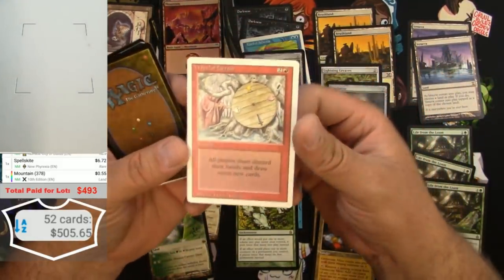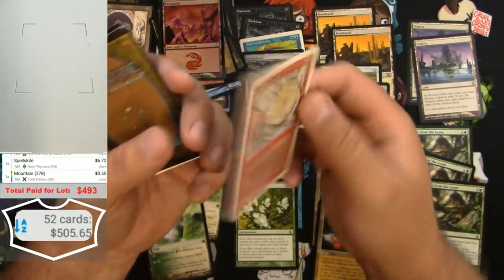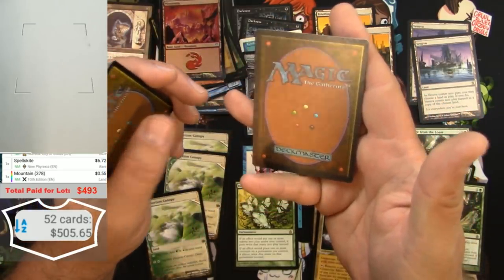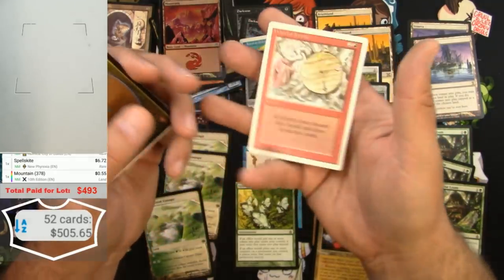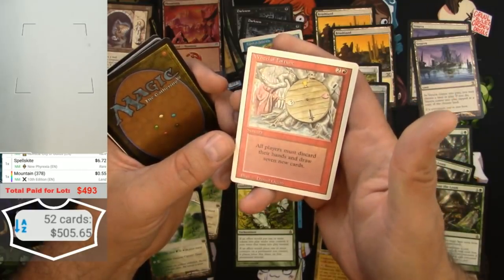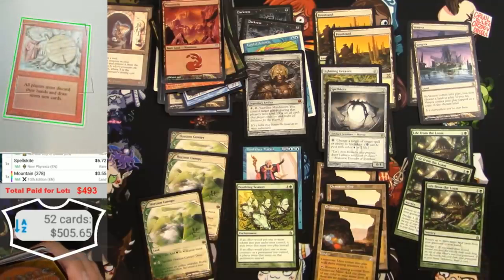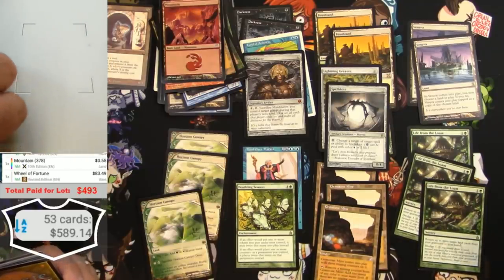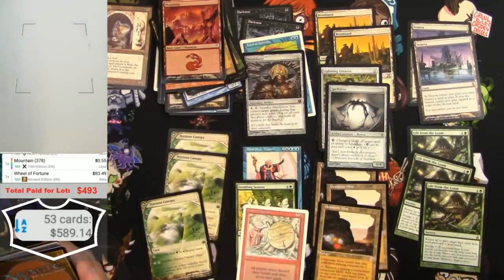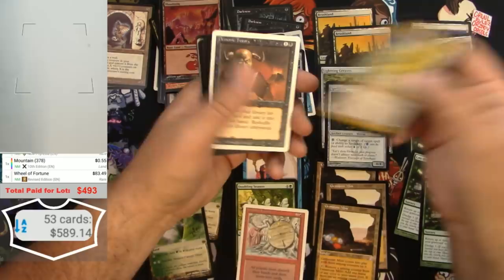A Wheel of Fortune from Revised, and it is looking pretty sharp. Yeah, got a little nick there, but I would confidently call this near mint. There's nothing wrong with the front of it. Yeah, this is just fine. Let's even get the scan. But being $83.49 for a Wheel of Fortune, we are now in the positive there. It's great. It's great. Pride of the Clouds.